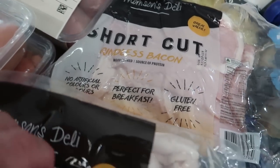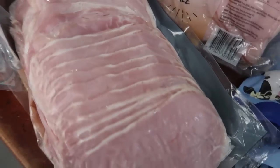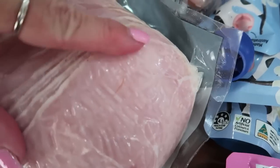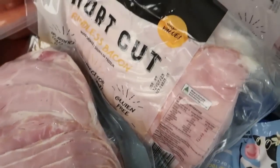Now I have three packets of bacon. This is shortcut bacon. It has all the rinds and all the streaky fat parts cut off it, so it's just that nice meaty part of the bacon strip. Makes it very easy to cook with.